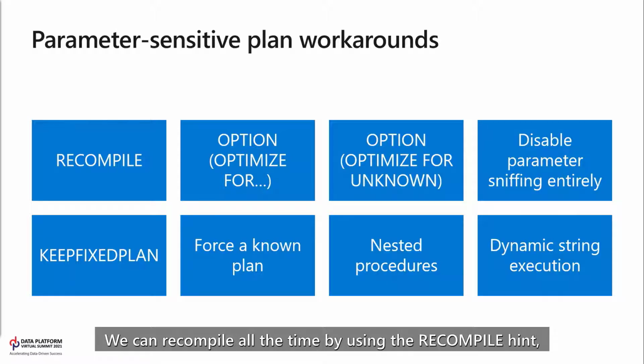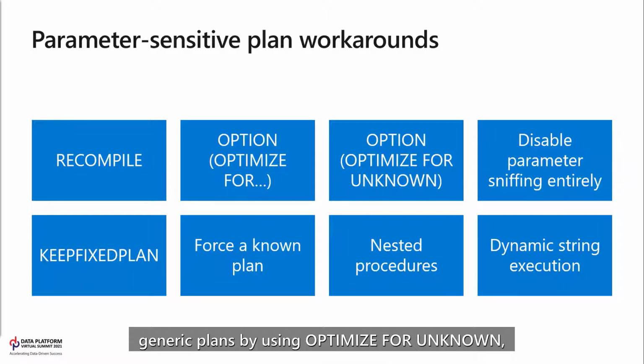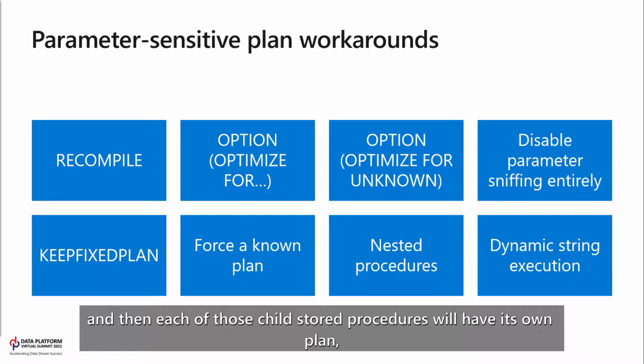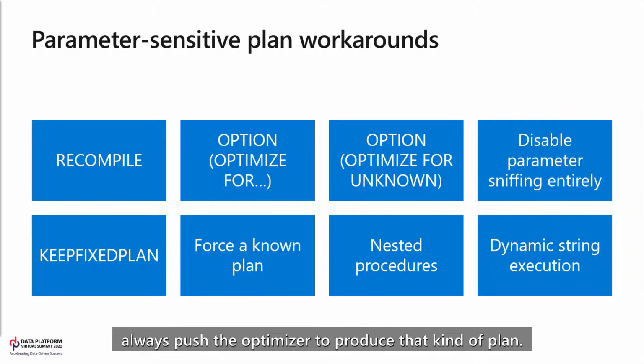We can recompile all the time by using the recompile hint. You can generate, let's say, more generic plans by using optimize for unknown. You can even use nested stored procedures, where you have one, let's say, mother stored procedure that then calls child stored procedures based upon certain parameters. And then each of those child stored procedures will have its own plan, and therefore that's one way of addressing it. Or you bite the bullet and state that you know which is the parameter that's used most often that produces a given plan that's good enough for most executions, and you can use the optimize for value hint to always push the optimizer to produce that kind of plan.